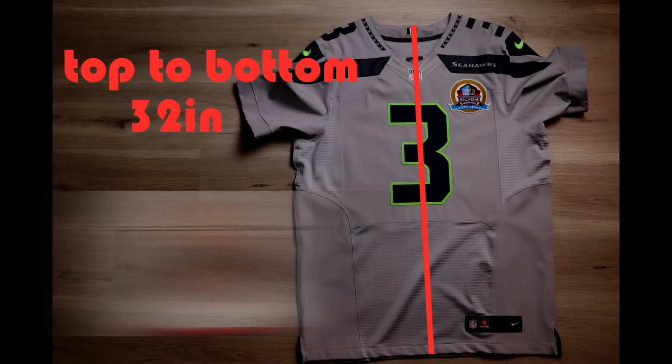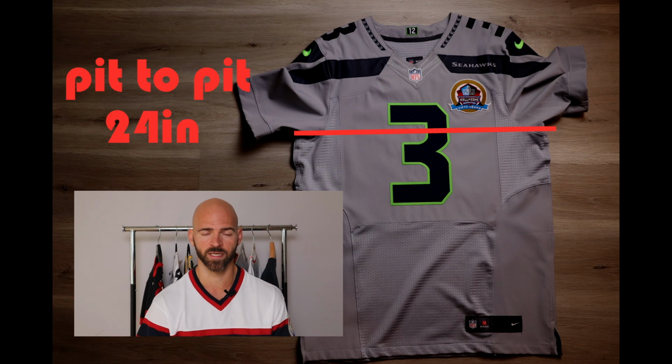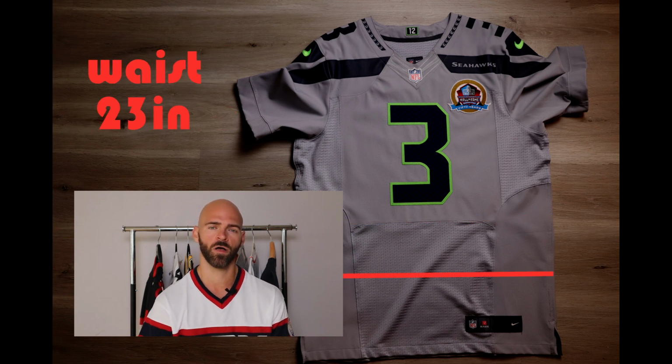So guys, when I get into these dimensions, I'm not going to go specifically how to measure jersey dimensions because I have a video for that already made. I'll post a link in the descriptions. With that said, on the Nike Elite, we have a top to bottom that measures out 32 inches. Now across the chest, AKA the pit to pit, we have 24 inches. At the body, right around the ribs, it tapers down to roughly 23¼ inch. And then all the way at the bottom, a little bit past the waist, we have about 23 inches.